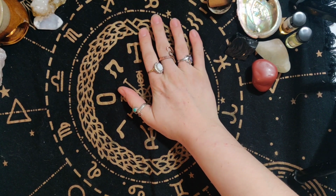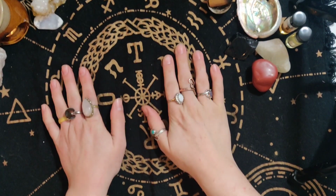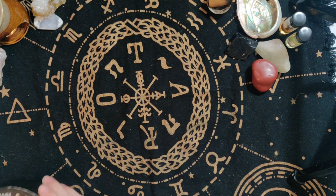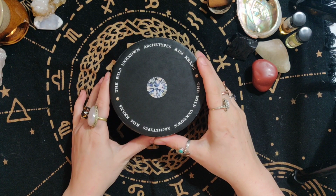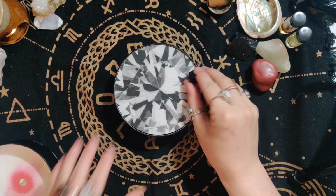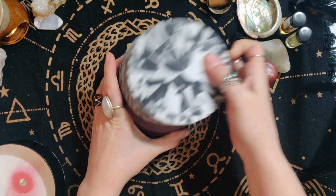It was hers. And those are all of... Oh, this one's out of order because it's not in the box, but I don't know how I forgot my Archetypes deck, my Wild Unknown Archetypes deck. So this one is not in order of when I purchased it.